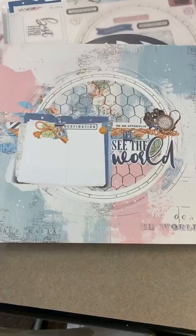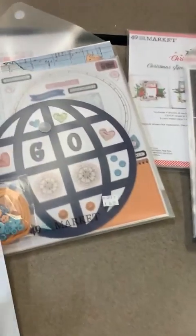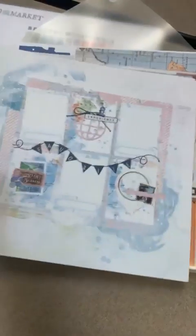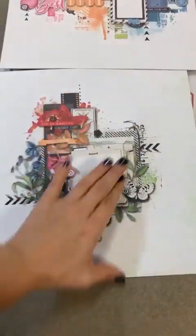So my recommendations, if you still want this travel line, I think we've got the solids that match this. So just grab some solids, grab some embellishments. Lots of embellishments are still left. And you can still make some great travel pages. Here's the one for Spectrum Gardenia. This one's so pretty too. Okay, so here's Spectrum Gardenia.